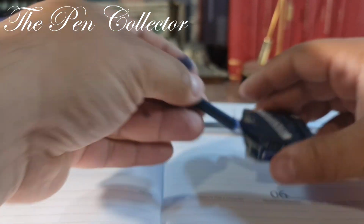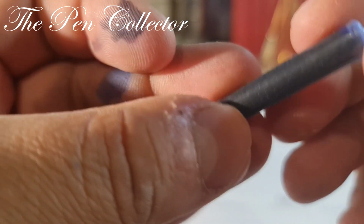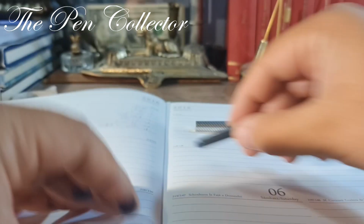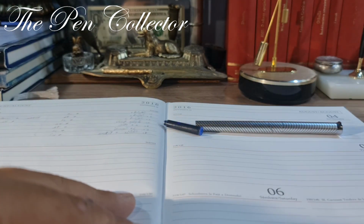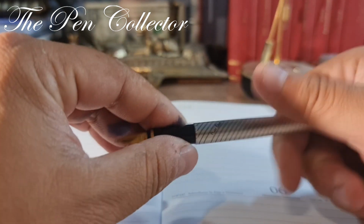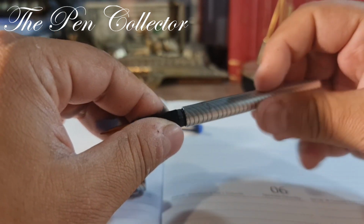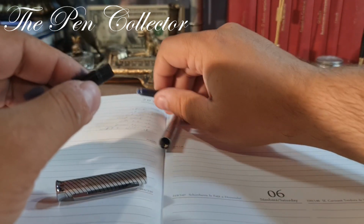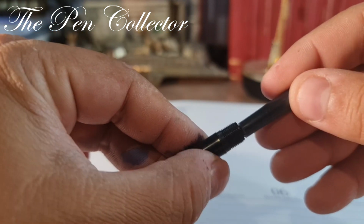Yes, I will take one of them. You can see they are thermically engraved with Schneider. I will put it right here. Let me take the pen. I will open it like this. And now I will insert, guys, the ink cartridge.